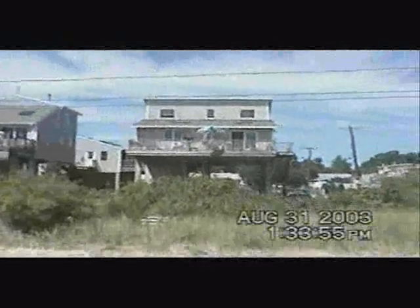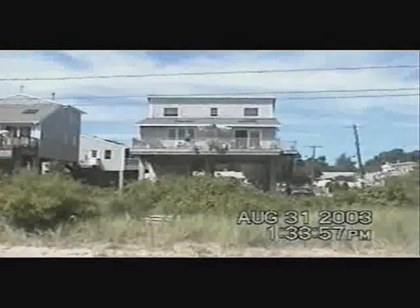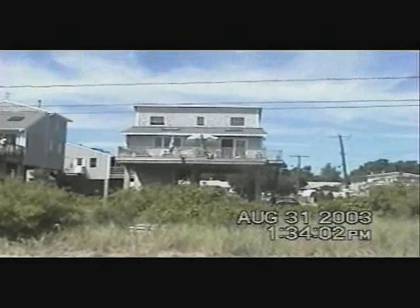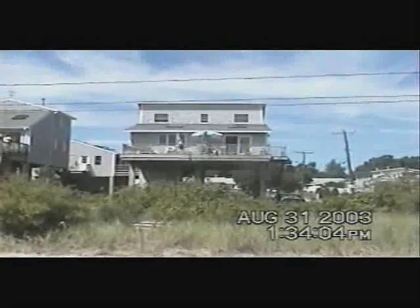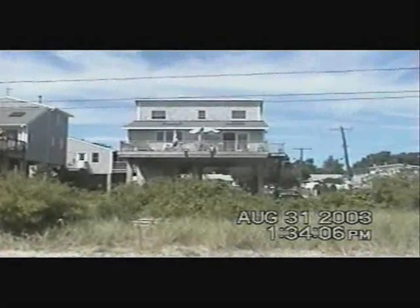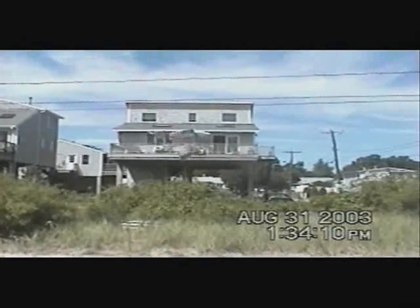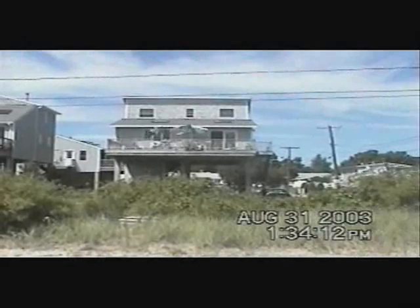And the house with the flag and the umbrella is owned by another family. All these elevated houses were at one time little cottages sitting on the ground, and my understanding is the hurricane of '91 destroyed them, so they rebuilt on these elevated foundations, which is required.